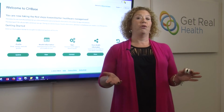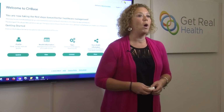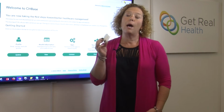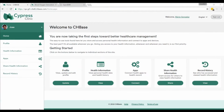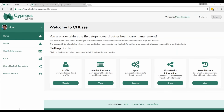So before we go any further, I'm going to act as the patient for a moment. I want to point out two things. One is a Fitbit that I'm wearing, and the other is this iHealth pulse oximeter that measures a patient's oxygen levels. This is important to note because we're going to see this information sourced into the product shortly. I want to demonstrate the flow of data from the device here to Jose's patient portal and then onto the provider EMR through the use of CHBase.